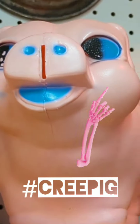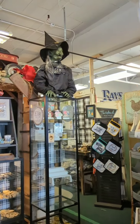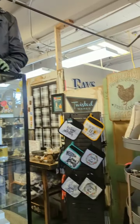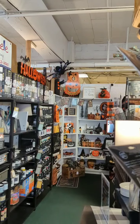So we found some really creepy things. Creepy pig. That creepy pigs. Creepy pig sister. We love this place. They've got this, like, what was that called? Piglet's something corner. There's one particular vendor there that has a chokehold on the entire place, it seems, recently, and they have a lot of cool stuff. A lot of Halloween stuff.